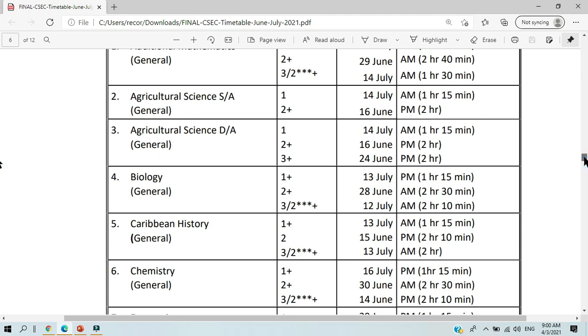Caribbean history comes up with a paper 1, 2, and the alternative paper, and that will be on the 13th of July, 15th of June, 13th of July, with exam time being in the morning for 1 hour 15 minutes, the evening 2 hours 10 minutes, and of course morning 2 hours respectively.